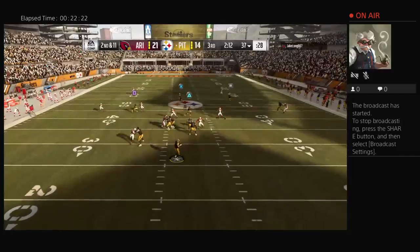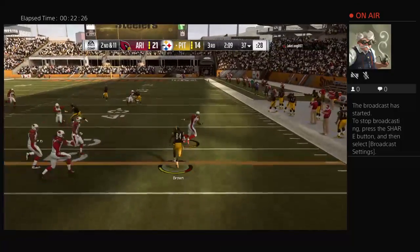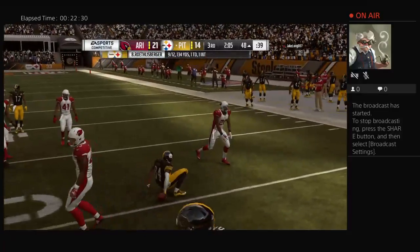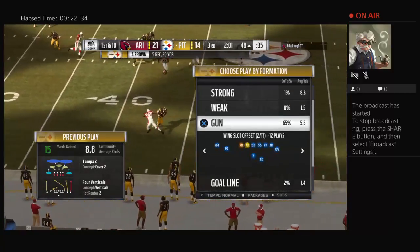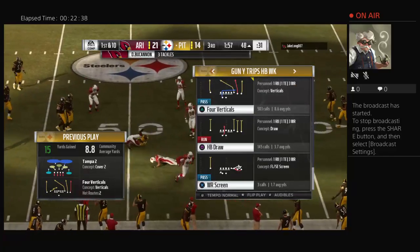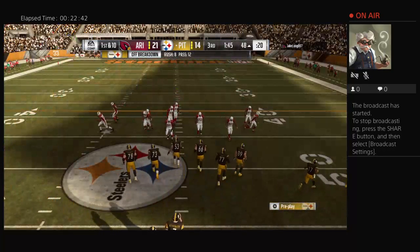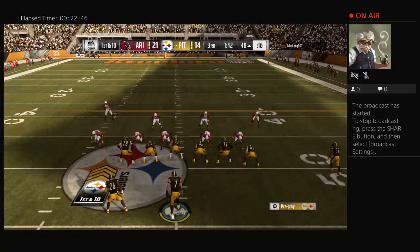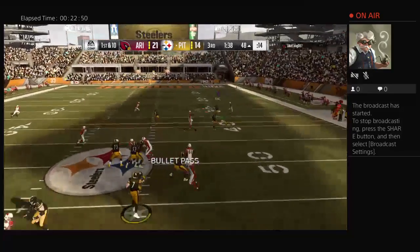From the shotgun, it's Roethlisberger. It's complete to Brown, right side. And he'll be taken down, but not before he gets into enemy territory. The Steelers picking up 15 yards there and a 1st down. For Brown, that's his 5th catch. So 5 catches over 50 yards. You might as well set your watch to that. He does it every game. Think about 2013. The only player in NFL history to have at least 5 catches and at least 50.